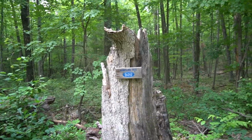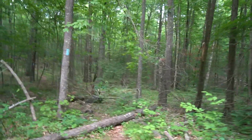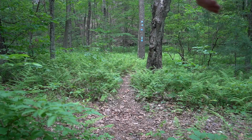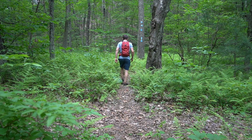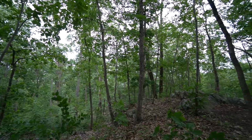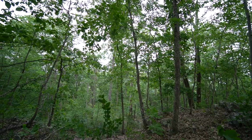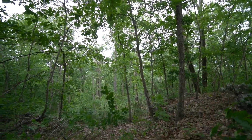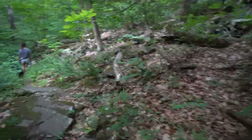Well, that's an interesting sight. The whistling tree. I wonder if it still whistles or if it just used to once whistle. One more rocky outcrop and a very partial view through the trees, although it's probably better in the winter, as we wind down the trail. Looks like a cave, but I'm too tired to explore.